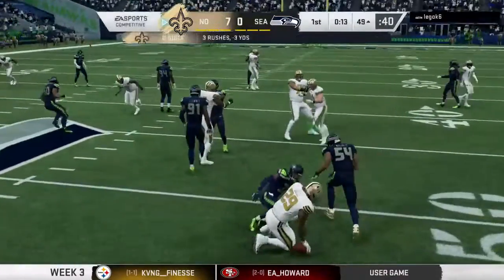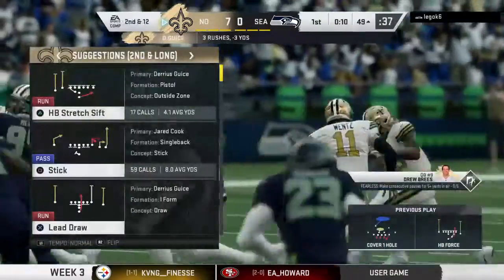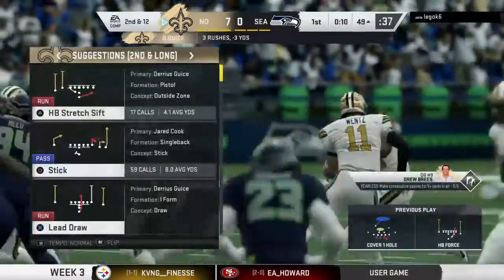Now a first down run is going nowhere. He's going to be dropped in the backfield, a loss of 2, and it'll be 2nd down.